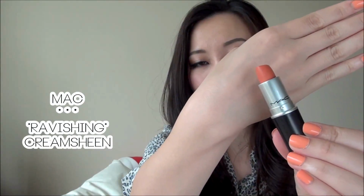So this one is the MAC lipstick in Ravishing, which is a cream sheen formulation. It is what I'm wearing on my lips right now. I've been trying to swatch all the lipsticks for you as I'm going through this video, but I love this color in particular for the exact reason that number one, it's definitely on trend for this season, that tangerine, slightly warmer, not quite orange type of shade. And if you aren't too afraid to wear something like Morange by MAC, this is a great alternative.